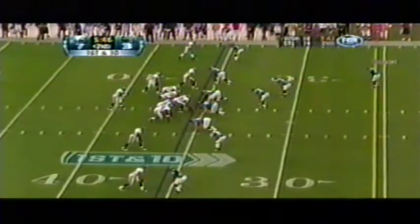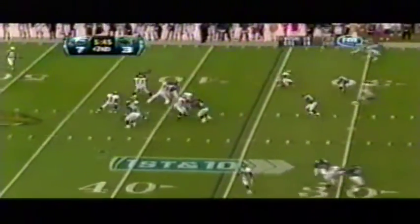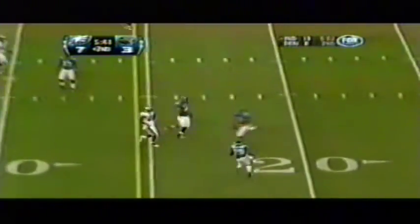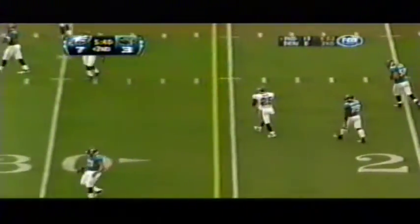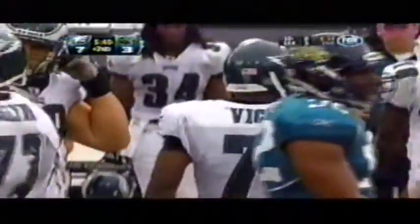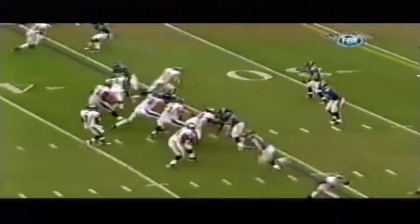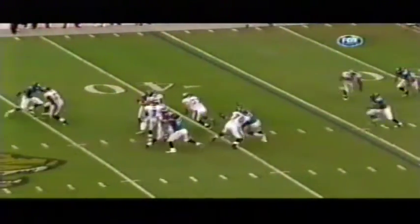1st and 10 after the penalty. Holding in the pocket, a late throw. That one knocked up in the air, intended for McCoy, but off his fingertips. Probably another ball that should have been caught. Ron, we talk about the rushmen. Well, the rushmen are doing their job, getting to the quarterback. They preach it. It's Aaron Campman right there working on Winston Justice.